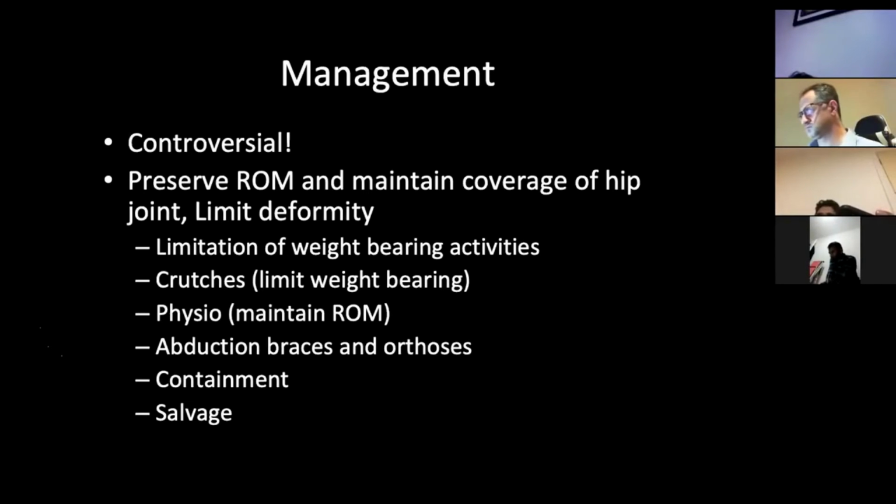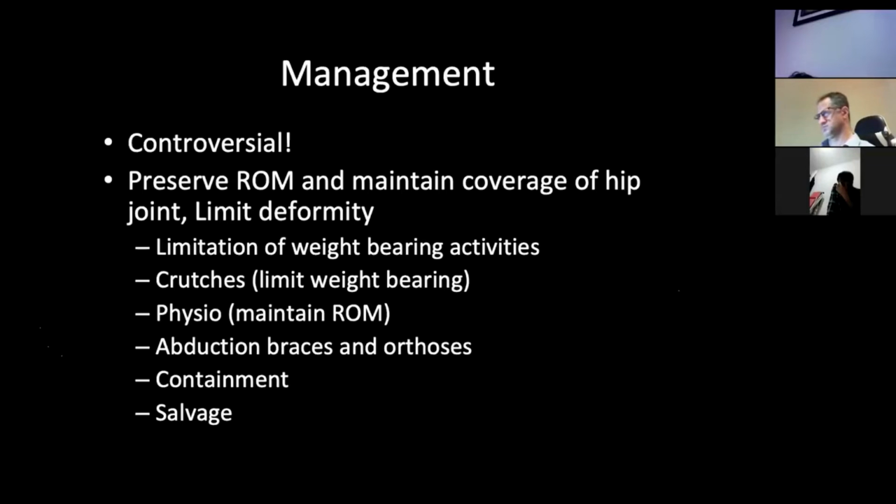It's a summary of what I've been taught, but it's not necessarily what I do. I would always speak to a paediatric specialist to decide whether the treatment's appropriate or not. So this is just a summary, and you need to talk to someone else in paediatrics, but it's just something to think about, right? As I said, your management is going to be controversial. Your aims are to preserve the range of motion, maintain the coverage of the hip and limit deformity.